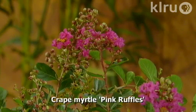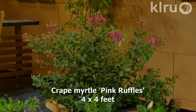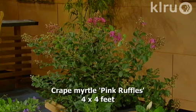Right. And one of the things, this is a particular variety that's only a dwarf. This one only grows to be about 4 feet tall. It's called Pink Ruffles. And it's a good tip for people when they're considering a crepe myrtle: buy a plant that's going to grow to the size you want, and you won't have to prune.